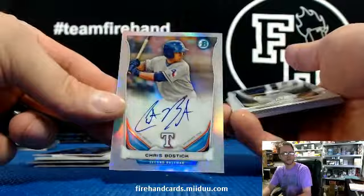Ooh, look at that. Dominic Smith for the Mets. Under Armour. Boom. Six. I Write I 43's got Mets, 86/220. Very nice.